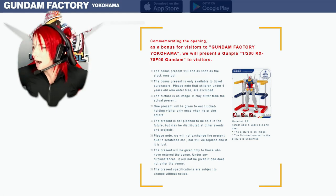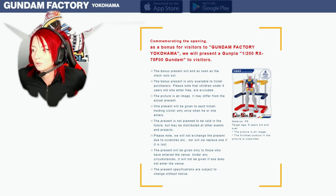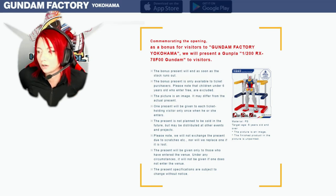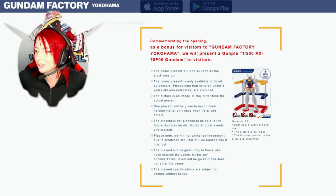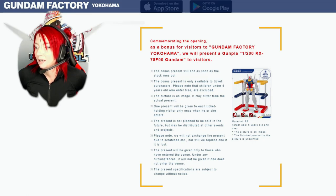I'm so excited. One present will be given to each ticket-holding visitor only once when he or she enters. The present is not planned to be sold in the future, but may be distributed at other events and projects. So I guess that answers our question. Please note, we do not exchange the present due to scratches, etc., nor will we replace it if it is lost. I love how they're calling it a present. That's probably a translation issue. The present will be given only to those who have entered the venue. Under any circumstances, it will not be given if one does not enter the venue. Why did I have such a hard time reading that?